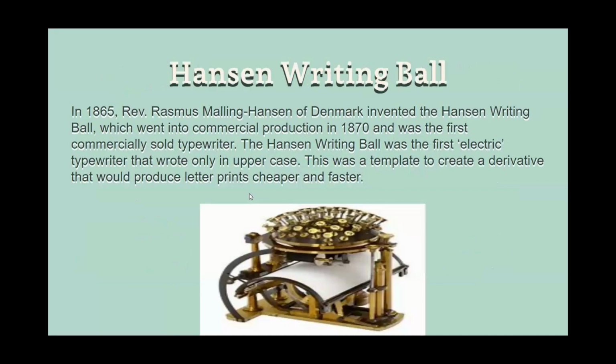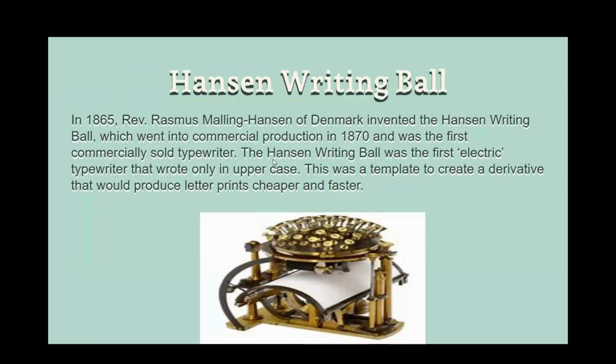Okay, so the Hansen writing ball. In 1865, Rasmus Malling Hansen of Denmark invented the Hansen writing ball, which went into commercial production in the 1870s and was the first commercially sold typewriter.